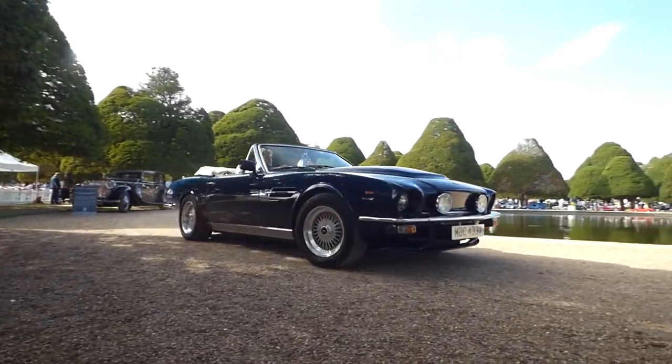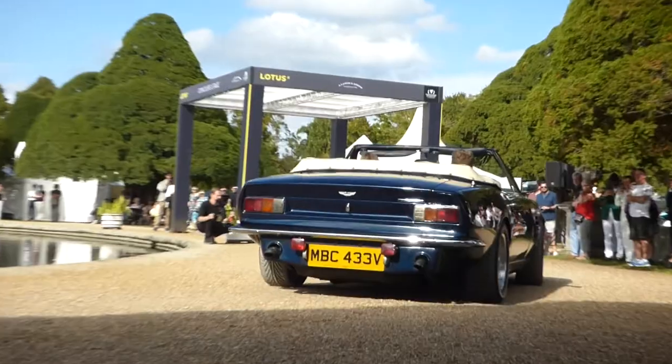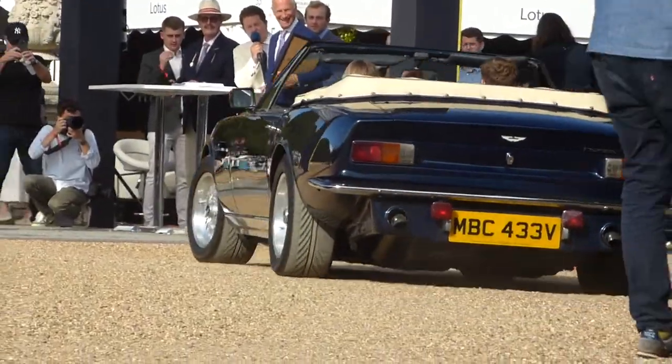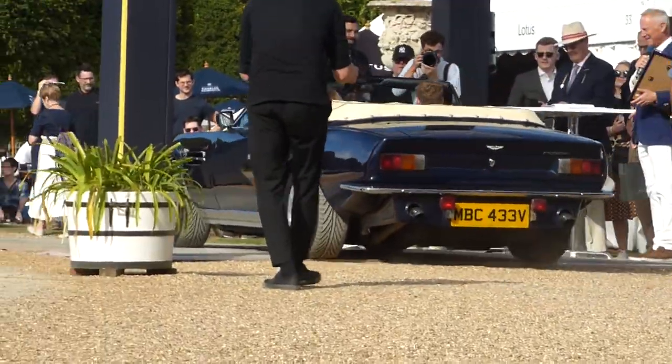So the third place car, ladies and gentlemen, is this fine, muscular 1979 Aston Martin V8 Volante, presented by George McGregor and his partner. We need your name. George, what's your partner's name? Sophie, nice to see you, Sophie.